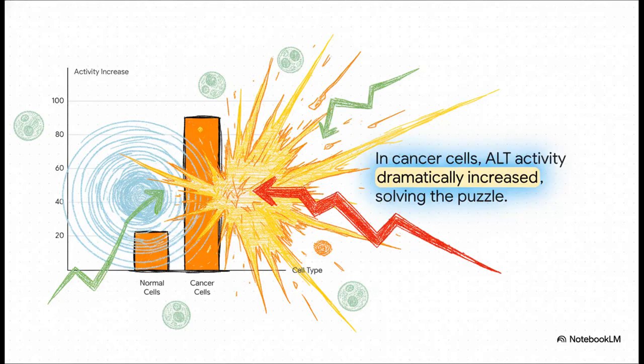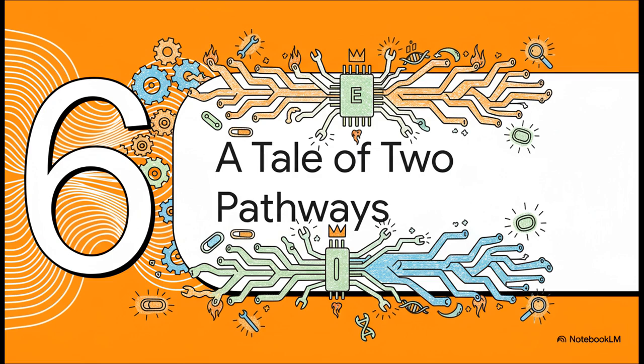And when they measured the ALT activity, bam, they found their answer. In the normal cells, nothing. But in the cancer cells, ALT activity went through the absolute roof. This was the missing piece of the puzzle. Epitalon wasn't just flipping one switch, it was intelligently choosing a different switch depending on the cell it was in. I mean, this discovery changed everything. Epitalon wasn't some simple on switch for one enzyme. It was acting more like a master regulator, picking the right tool for the right job.